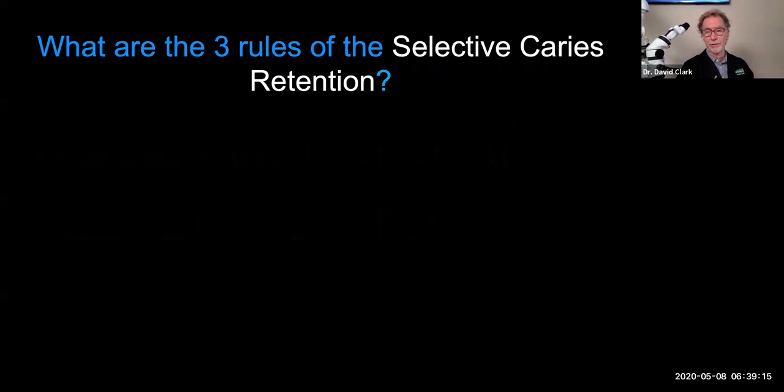What are the 3 rules of selective caries retention? First thing is we have to have good case selection. The tooth has to be asymptomatic. Now, the patient may be getting food impaction to cause pain. You have to rule that out. But if the patient's having pulpal pain, you could try selective caries retention, but there's almost no research. Almost every study that's been done, the patients have no pain. And so with caries, it's yes or no generally. With cracked teeth, it's different. But with caries, they either are pain-free or they have pain. If they have pain, I would do the endo, frankly.